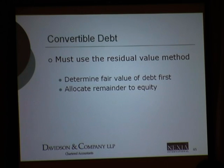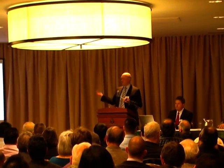Convertible debt. I'm not sure how many people have this in the room, but for those who have actually issued convertible debt, it's definitely a topic of interest because it's a complicated matter. And the big difference here is under IFRS, you must use the residual value method. Under Canadian GAAP, you get three choices. You have the residual value after the liability, which is what you use under IFRS: determine the value of your liability, and then determine your equity component. Under Canadian GAAP, you could have also determined the fair value of your equity, and then figured out your liability. And then the third method is the relative fair value.